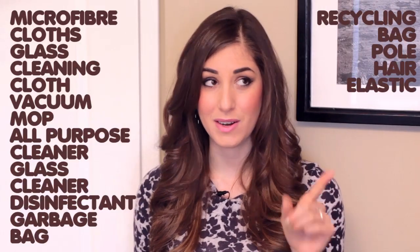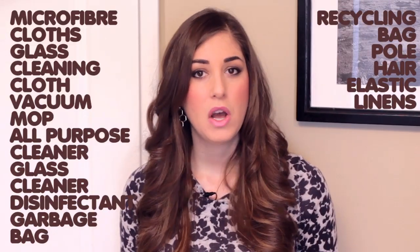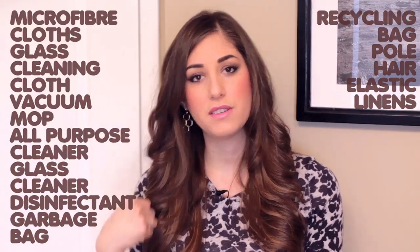And for cleaners, you'll need an all-purpose cleaner, a glass cleaner, you can throw in a disinfectant for your points of contact, and a garbage bag and a bag for recyclables. You'll also want a mop pole and a hair elastic, I'll explain why later. And fresh linens if you intend on making your bed, or at least strip your beds, wash your sheets, and then put your linens back in your room so you're ready to go.